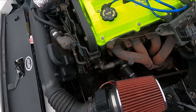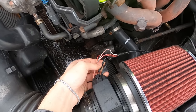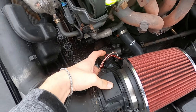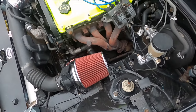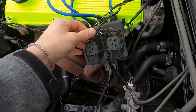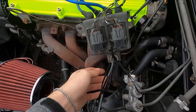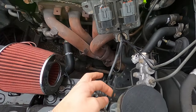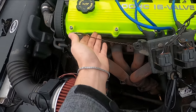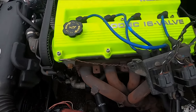exhaust manifold. I've done some pretty nasty wiring work, because the wires get quite brittle going into this MAF connection, and then my coil pack is kind of the same thing, re-pigtailed connections and a whole slew of zip ties holding it up. And of course, my signature mechanics wire bracing holding it together.